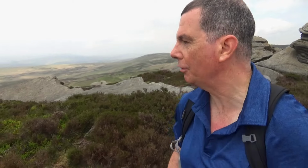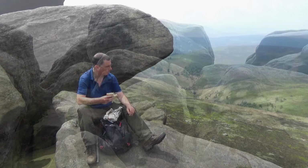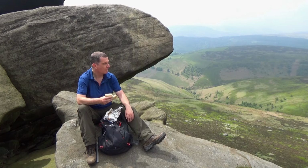Well, it's 1:10 now. I think I ought to stop and have my lunch. I think here on Dovestone Tor might be a nice spot. Fantastic spot to eat my lunch. It's getting sunnier now, so the view should be even better as the day goes on.